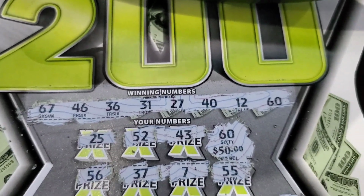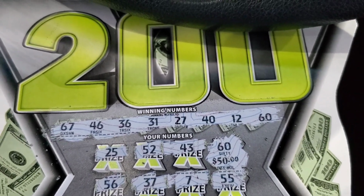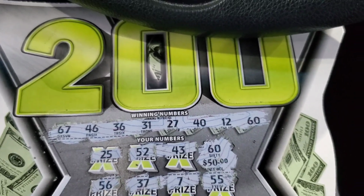This is Triple Deuce Scratcher, and I love this ticket already. $50. We'll take it all day.